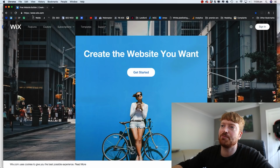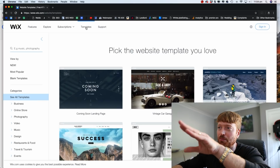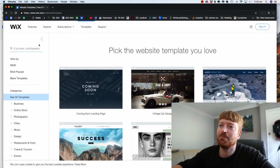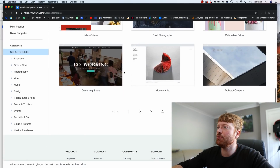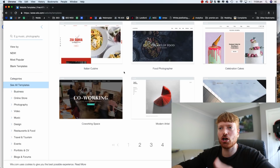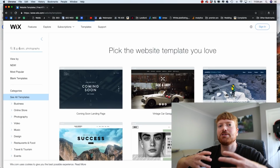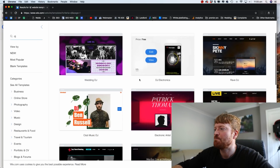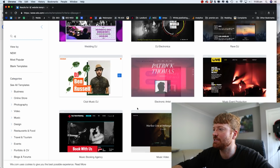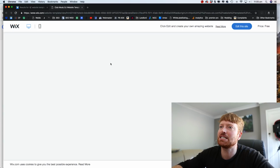So if you come to the home page here, you can go to templates. Even if the design changes over time, it'll probably always be the same kind of thing. Templates, and you can just browse through other people's websites here. And all you can do is just pick one you like the look of and go in and modify it. You can even come at the top here and search for a website within DJing. So let's just type in DJ here and click enter. And you see these cool different designs here from other DJs. Let's say we think this one looks kind of cool. You can click view and it'll open it up in a separate tab.